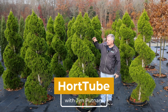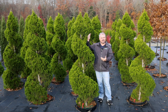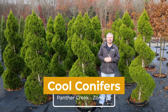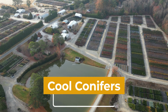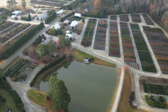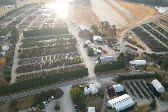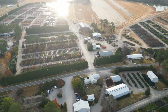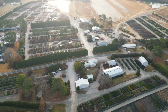In this video, I'm going to show you some interesting tree-formed and possibly spiraled conifers at a nursery called Panther Creek, which is a little southeast of Raleigh, North Carolina. This is a wholesale nursery. It's not open to the public, but a lot of their plants make it into landscapes all over the Raleigh-Durham area. Lots of landscapers come, and then, of course, they ship all over the place, but to garden centers, and very, very interesting list of plants here.